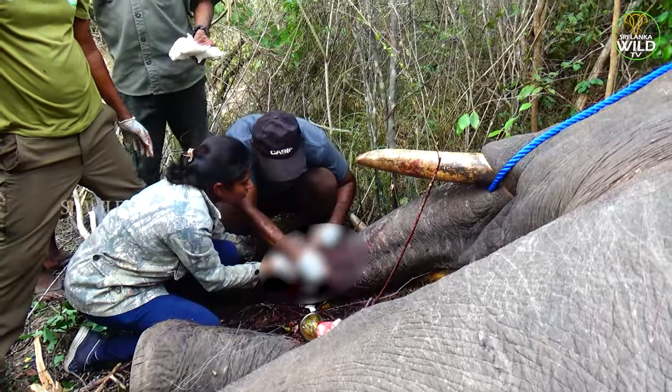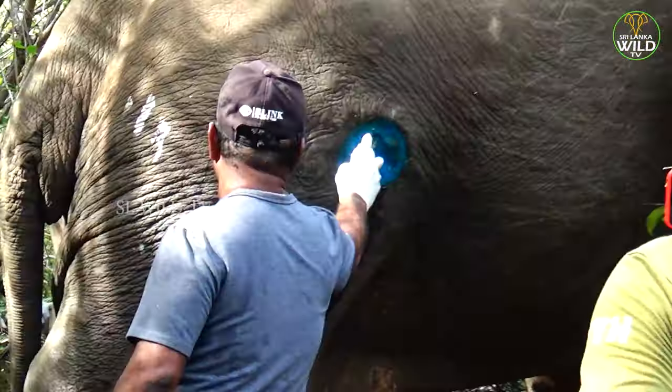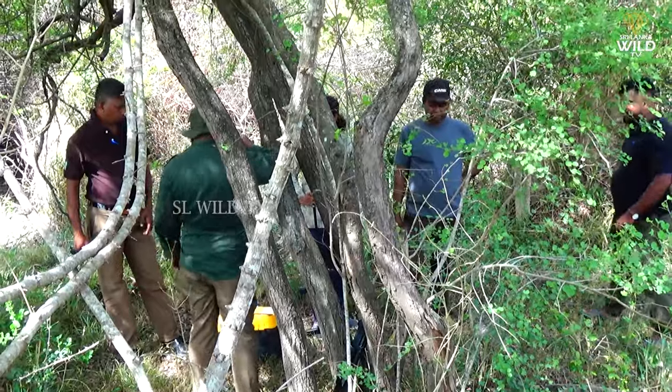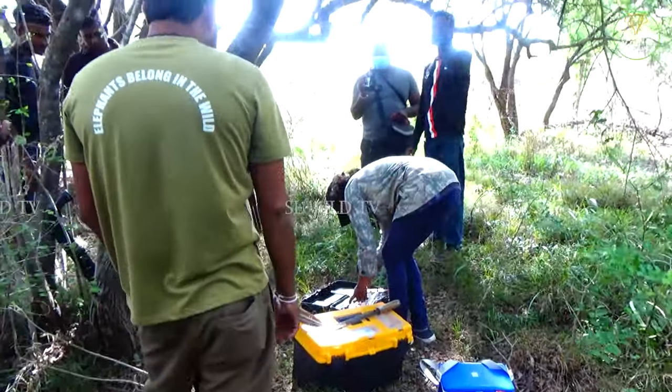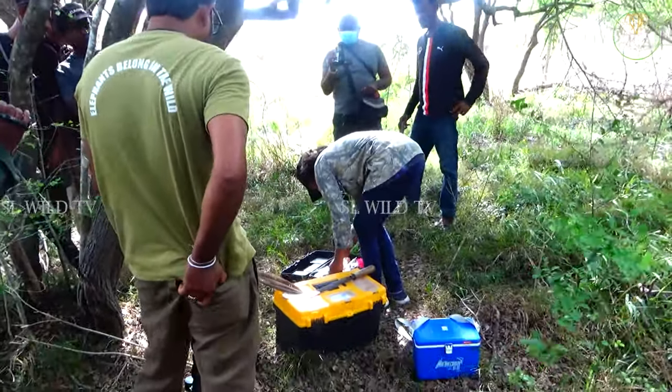Let's see how to treat a sick elephant. Large and intelligent animals, elephants require special care when they have health problems or injuries. Veterinarians diagnose and treat a variety of health conditions.